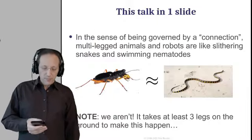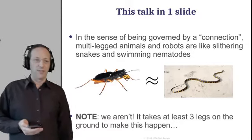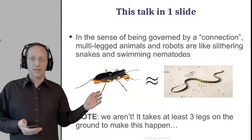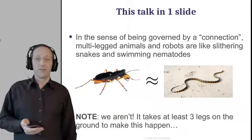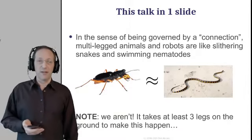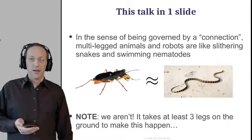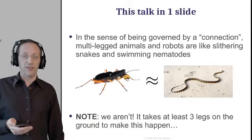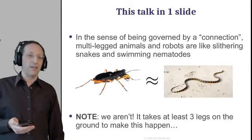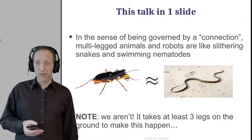So I'll just summarize my whole talk in one slide, and then anyone who is not interested can leave. The talk in one slide is saying this: these bugs, these animals with multiple legs, are functionally equivalent to slithering animals. So in a more specific way, in the sense of being governed by a mathematical object called a connection, multi-legged animals and multi-legged robots are like slithering snakes and swimming nematodes. An important note, that doesn't apply to us humans. It takes having at least 3 legs on the ground at the same time. So unless we're crawling, this doesn't apply to us, which might be why it hasn't been discovered sooner, because it's just very unintuitive to us.